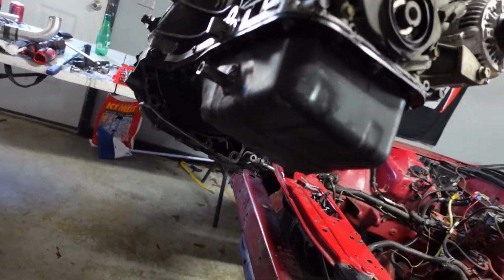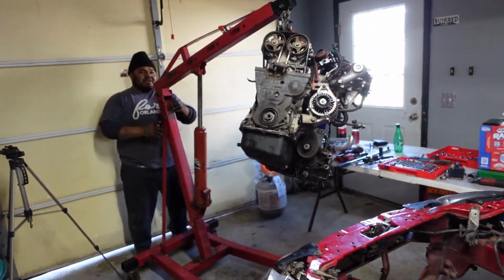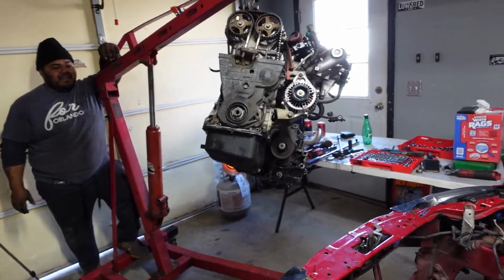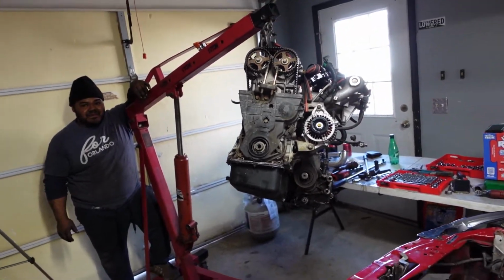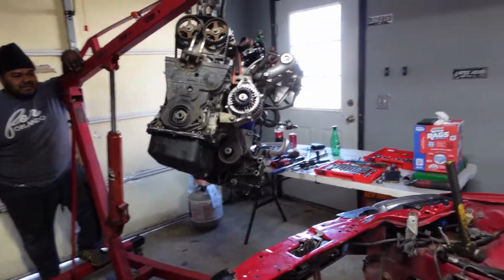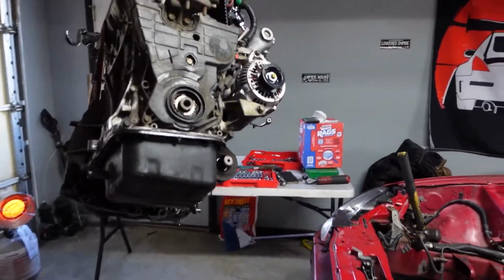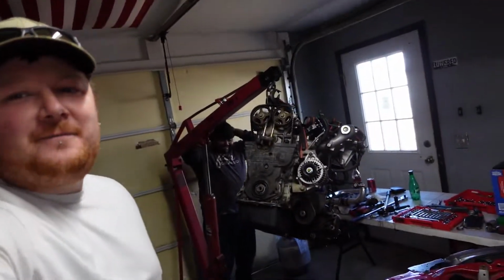Check it out. There she is, guys. Motor is finally out. Well, it only took, what, 2 hours? An hour and a half. Well, he got it out of there. One man. Well, I watched. One and a half men took it out.